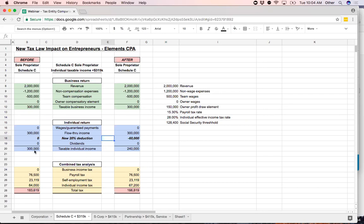So now you notice that the taxable income went from $300,000 to $240,000. So that's a big shift. As a result, when we actually get down to the individual tax line, you see that that goes from $84,000 to $67,000. So almost a $20,000 change for that filer.